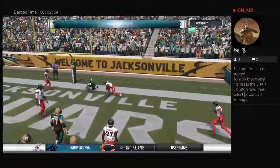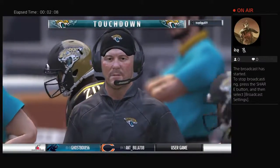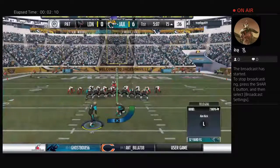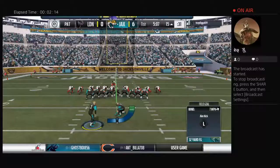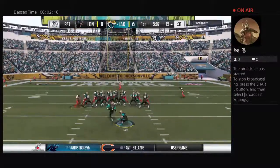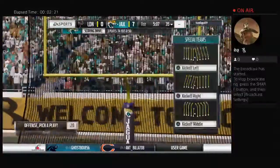Got his man, it's caught. Touchdown, Jaguars. Their big-bodied receiver from a yard out. And the Jaguars drive right down the field and score on the opening drive. And this is up and good. The score now 7-0 Jaguars.